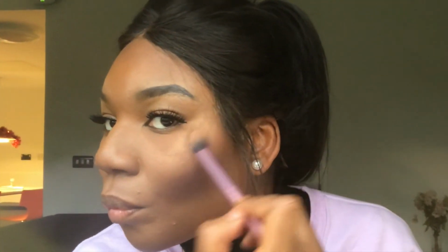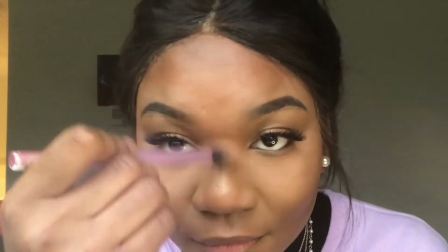I just realised that I didn't say what highlight it is. It's Topaz by Becca. Oh my goodness. And then sometimes if I'm feeling a bit extra, on the top of the lip. And right now, for my natural everyday, I like a bit of a touch up for my lips, so I'm using the Smashbox lipstick in shade Plum Scene.